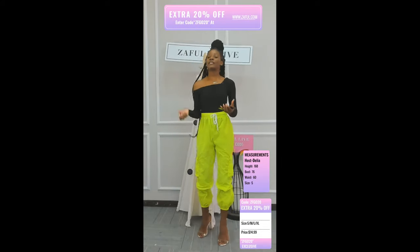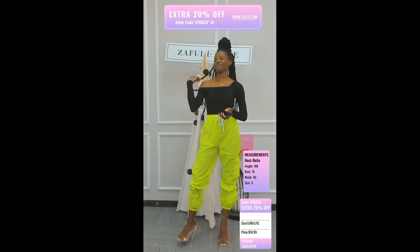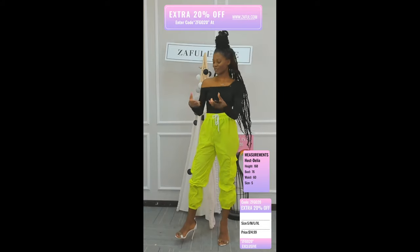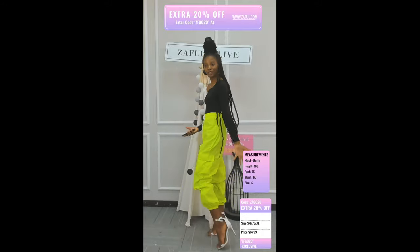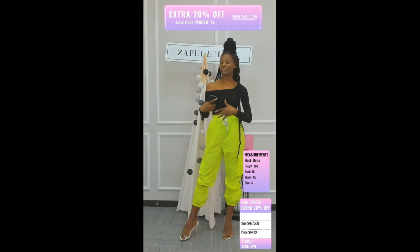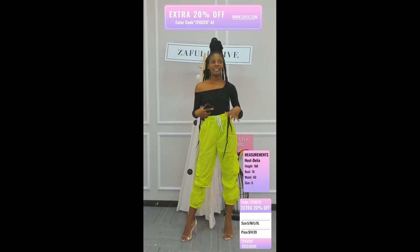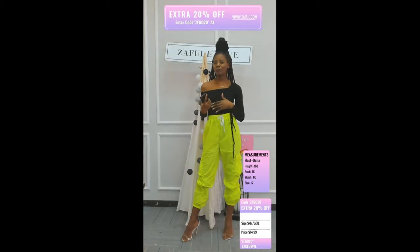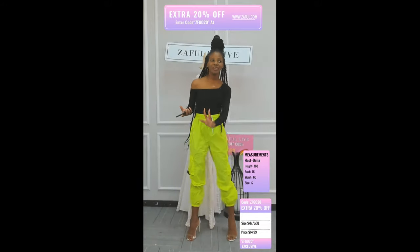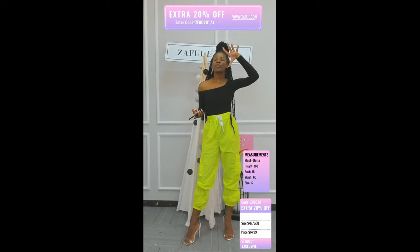The style is cargo pants, so if you like cargo pants, you should definitely get this one. You guys, let me know, what do you think about the way I style it? I put the top and high heels, but you can wear whatever you want. It depends on your style and the time. In the morning maybe with sneakers and a black top or a white one, I think it will look amazing. But in the evening, you should definitely put some high heels. With high heels they look amazing and more stylish.